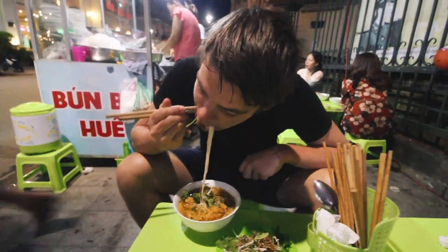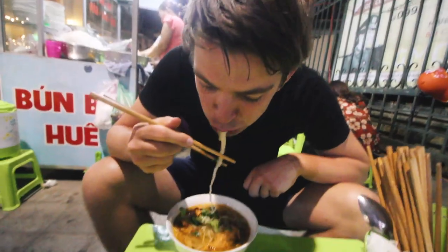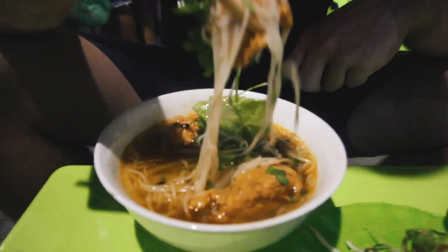It's our last night in Hue, so we're doing it. Street food in Hue. We're doing street food style. We got some bún bò Huế, which is the national dish, of course, national noodle dish. And then we got bún riêu, which means crab. So we're gonna dig in right now. We're hungry.